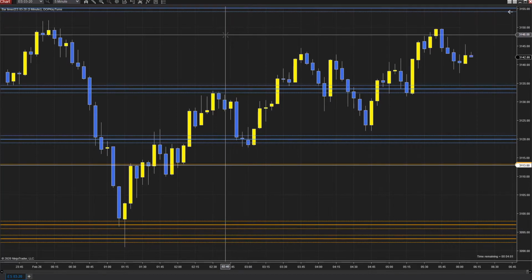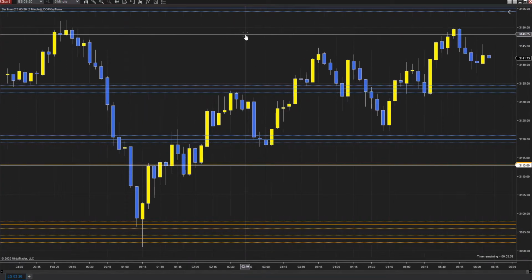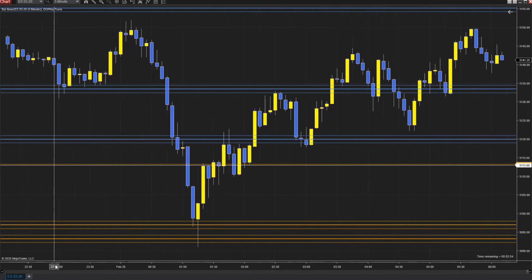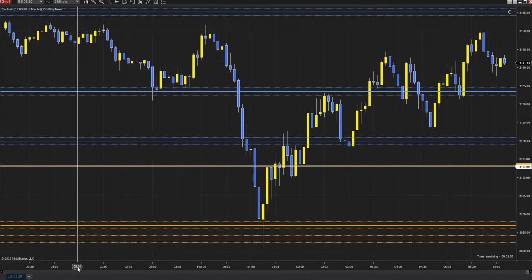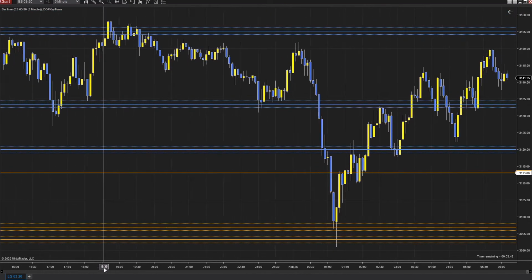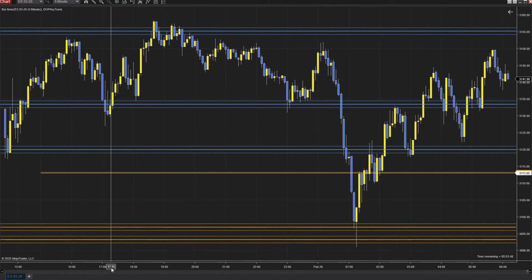This is the S&P 500. We're looking at the 5-minute chart here, and I want to zoom this down here so we can see all of the Globex session in one shot, so you can get a good picture of what that's looked like.